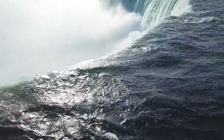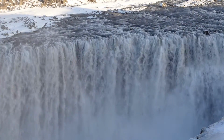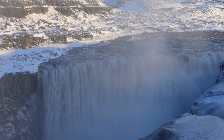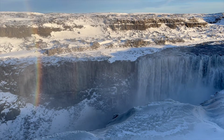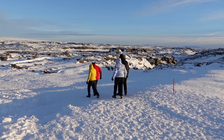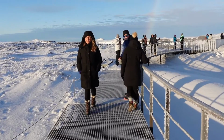Located in northeast Iceland, Dettifoss is Europe's second most powerful waterfall. The mist from this massive waterfall is visible from several miles away, as are the occasional rainbows that occur here. From the parking lot, you'll hike a short distance to the viewing platform, which has up-close views of the falls.